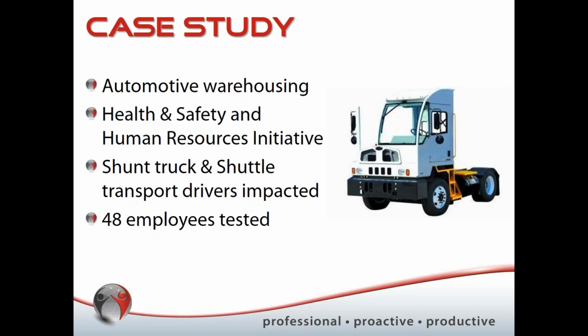And then they would have their shuttle transport drivers, which would, on a much, much lower frequency, take these transport trucks across to the other site. And they would have more driving, less physical aspect. Well, because of the amalgamation of the site, the shuttle truck driver was really in an obsolete position. And now we had more employees than we had positions in this department.